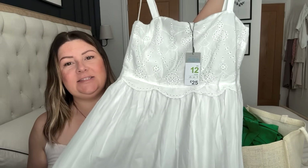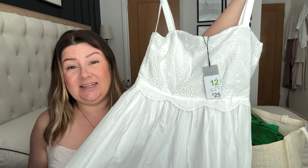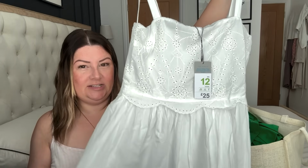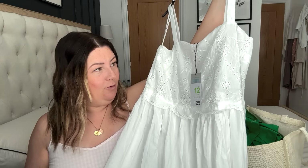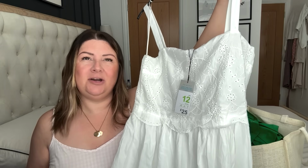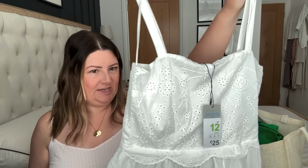This dress is stunning, and honestly, you could easily wear this to a wedding, a christening. It's beautiful. It's a really lovely, good quality cotton. It's super soft. I got this in a size 12 because it has got the sheared back, and I can't really remember if there might not have been a 14 or 16. This was £25. I'm hoping that this will fit.